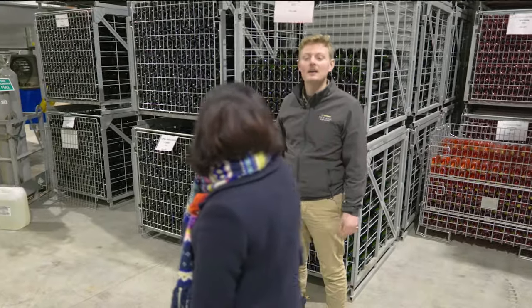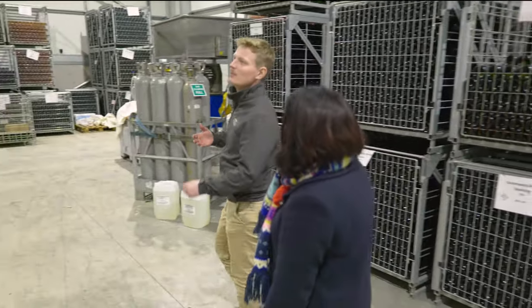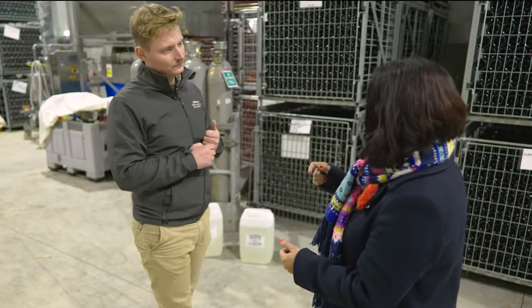Yes, exactly. And it has a bit of cork aging as well, which also gives us a bit more complexity. So when you say cork aging, so we'll sort of do the different processes.